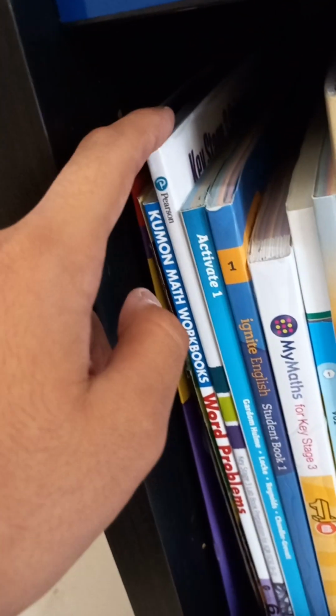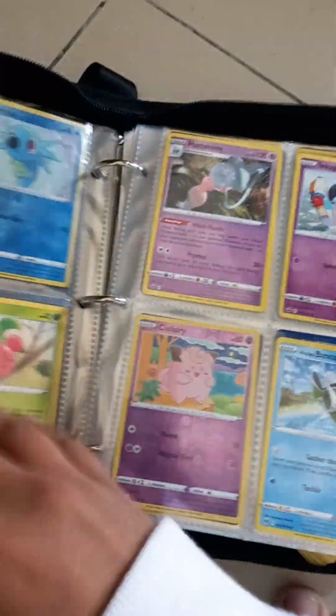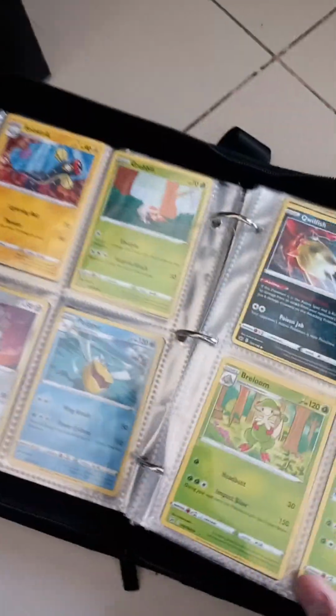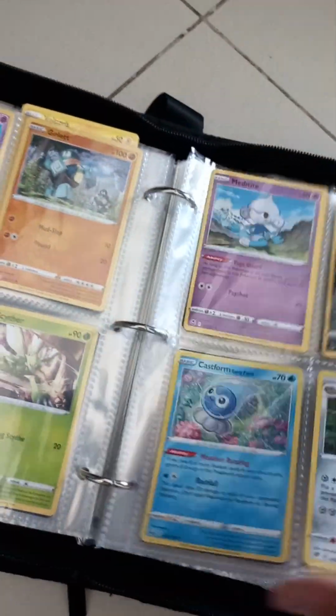Then we have more books here I cannot take out. I think these are all my school books. Then we have this one. Pokemon Dex thing. Wait. So we have a bunch of Pokemon cards. Nothing too exciting. I used to collect them a lot. I have like a heck lot of Pokemon cards. God, I'm obsessed.